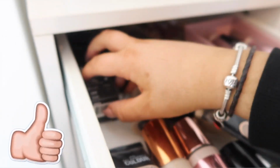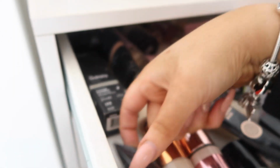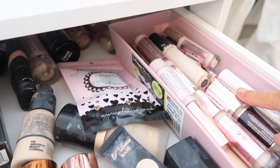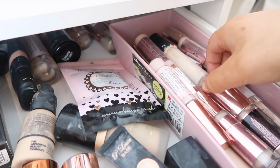I actually have another one here for when I run out of the other one, and it works really well with the Primark foundation as well. So I know this is the lighter shade, but it works well with the darker shade. And then I just wanted to move on to a couple of concealers, which are over here. I'm just going to run through some of my all-time favourites.